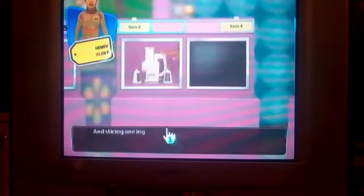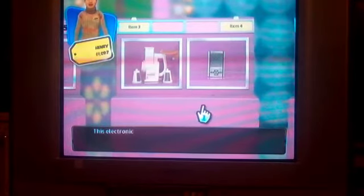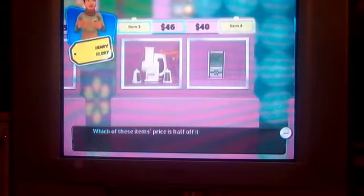And slicing one ingredient after another is easy with this salad slicer. This electronic chess game allows you to make moves with the stylus or your finger. Which of these items' price is half off its actual retail price? Is it the electronic chess game of $40 or the salad slicer?